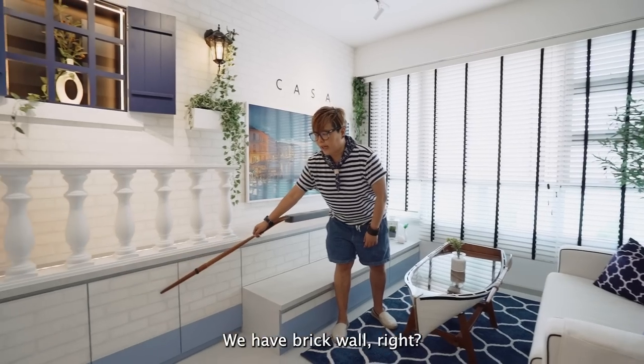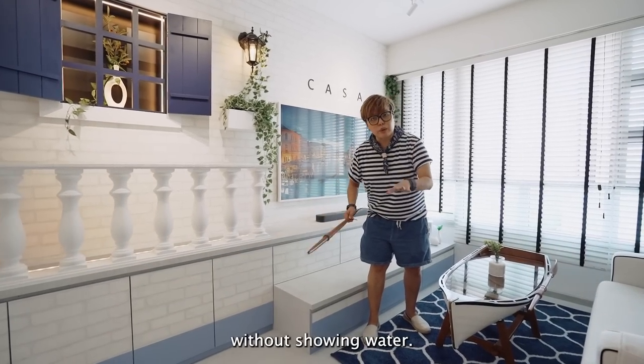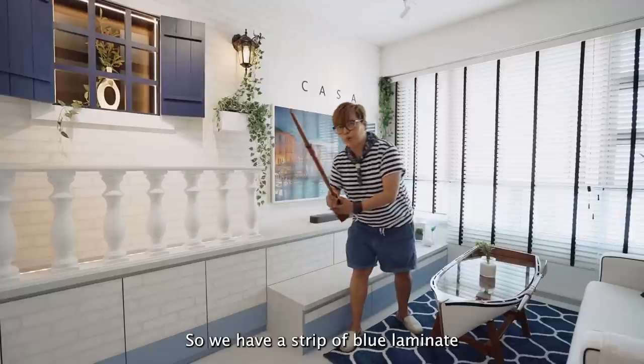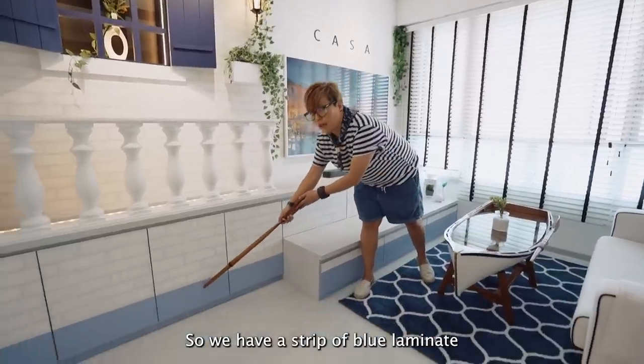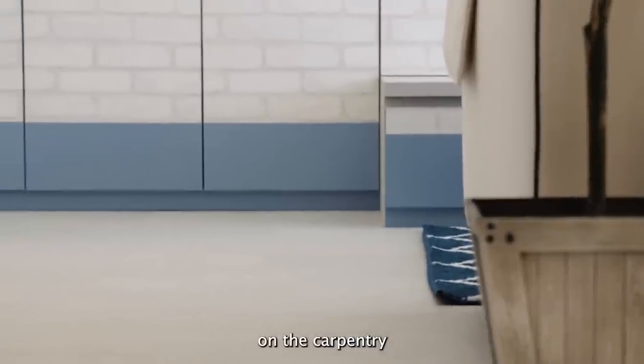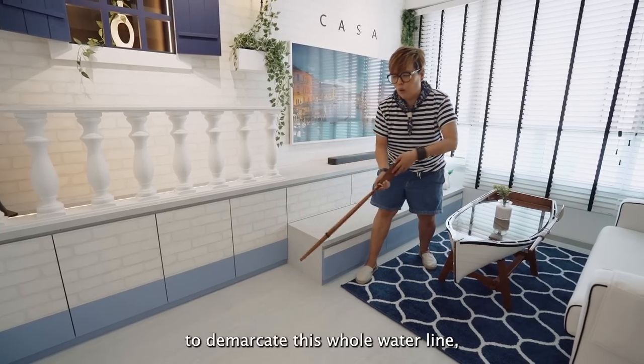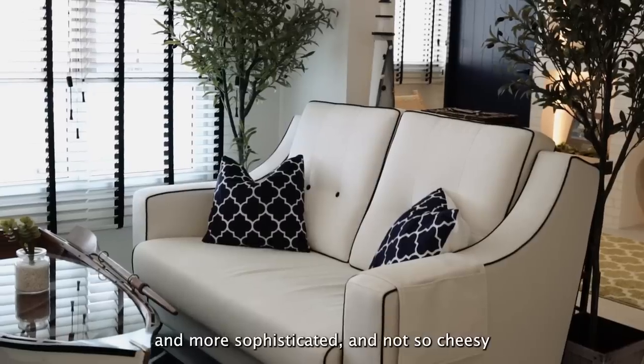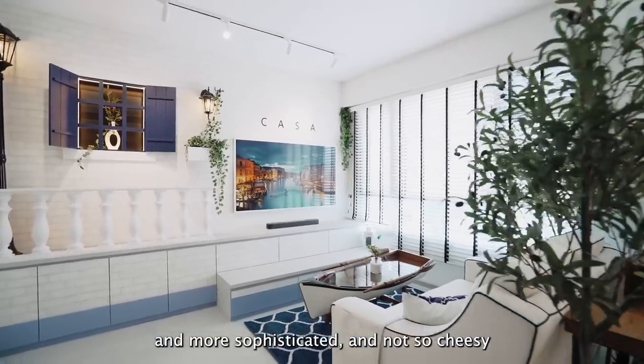We have a brick wall. I wanted to show water without showing water. I don't want to go cheesy and show a water sticker and all that. So we have a strip of blue laminate on the carpentry to demarcate this whole water line, which I think is more subtle and more sophisticated and not so cheesy.